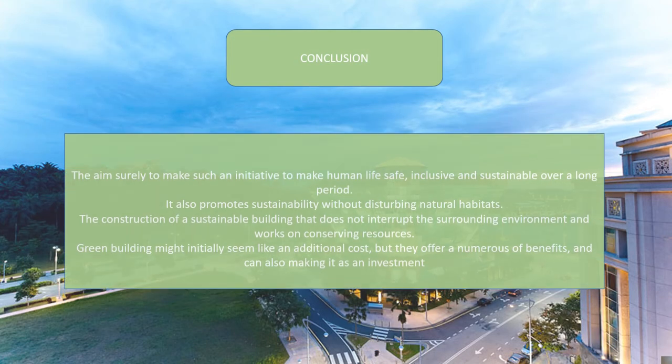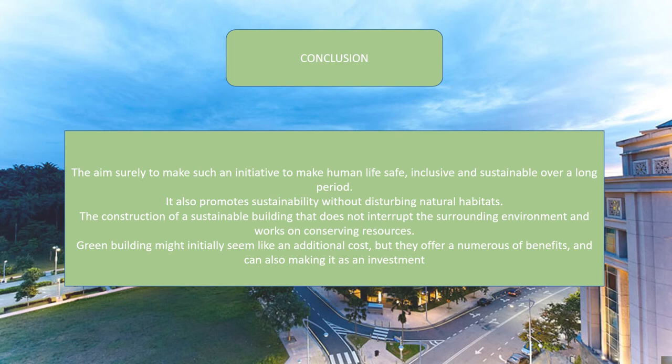Conclusion. The aim is to make human life safe, inclusive, and sustainable over a long period. It also promotes sustainability without disturbing natural habitats. The construction of a sustainable building does not interrupt the surrounding environment and works on conserving resources. Green buildings might initially seem like an additional cost, but they offer numerous benefits and can also be considered an investment.